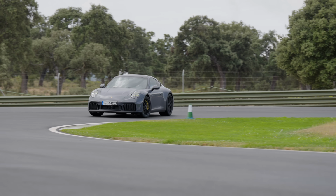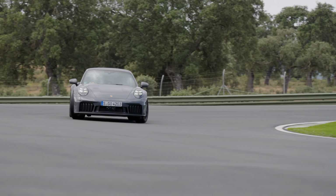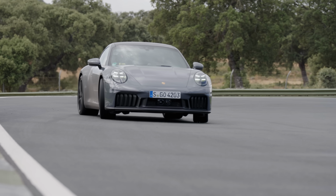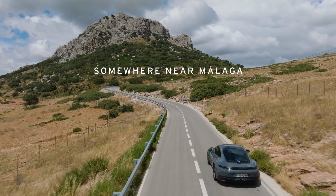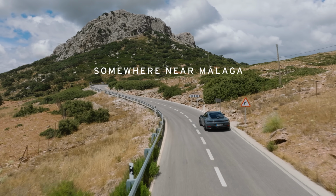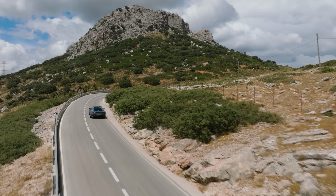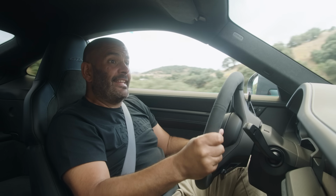Can anyone who really loves sports cars get behind the idea of a hybrid 911? One that weighs 1,600 kilograms. I mean, can they? The joys of the open Spanish road, covered in quarry dust and God knows what else. This thing really does work on the road.